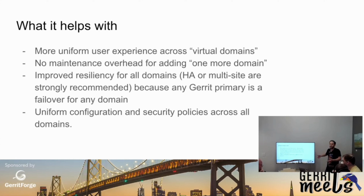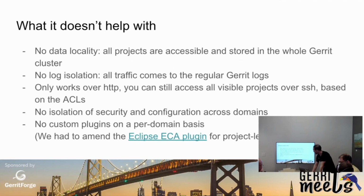The user doesn't even realize that one of the nodes has gone down because the other nodes pick up the slack. And then you've got uniform configuration and security policies across all the domains. So there's no weird things going on there. All the setups are going to be the same. And yeah, as long as you manage that one cluster properly, I should add.